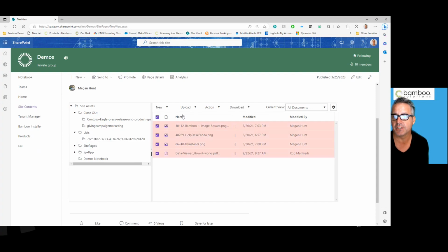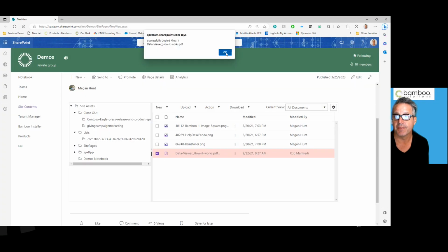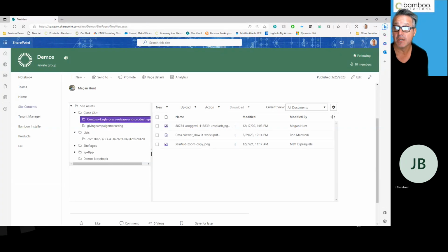I do have the ability to download a batch of files, just like you can in SharePoint. I can upload as well, but I also have the ability to just drag items into a folder. So I can show that easily by grabbing, let's say, this item, and I want to drag it and put it into there. So do you want to move it or copy it? You can move or copy. I'll go ahead and copy it. And then it's verified that that was copied over to the Contesto. And so there it is. So very straightforward, nice and intuitive.